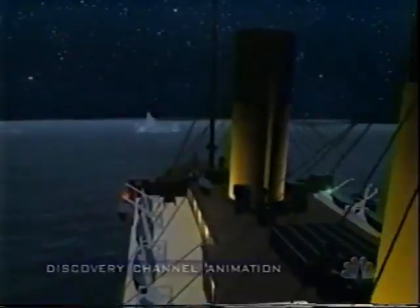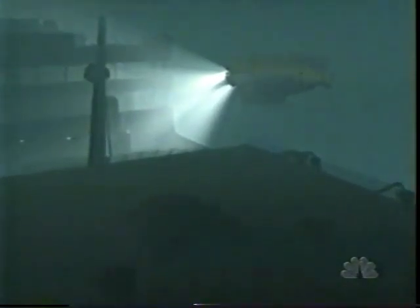Looming ahead in the darkness of the moonless night, and as seen here in last year's Oscar-winning movie Titanic, with lookout Frederick Fleet's warning, "Iceberg, right ahead!" the drama was underway. We are hovering over the fallen forward mast, and you see the remains of the crow's nest. It was here that lookout Frederick Fleet spotted an iceberg at 11:40 p.m. If they had spotted the iceberg 15 seconds sooner, they probably would have cleared it completely.